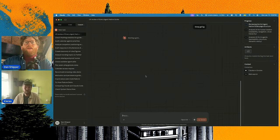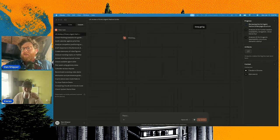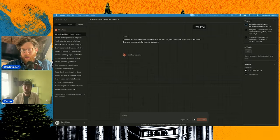You can see that they're calling these tasks as opposed to chats. I think here's a good way to think about it. If you're a non-technical person, you are used to a world where you send a prompt and then you get a response within a couple minutes. And once you send a prompt or a chat, you can't do anything else with that AI. You have to move on to something else. This is built for working with your AIs in an async way.